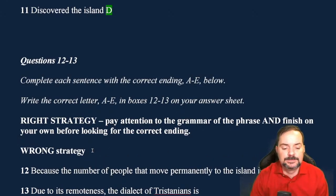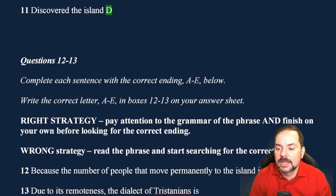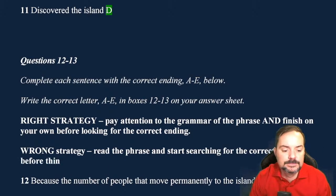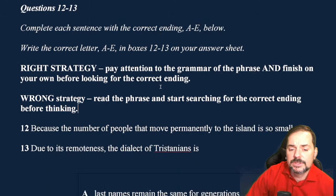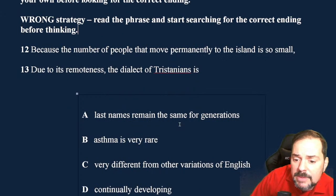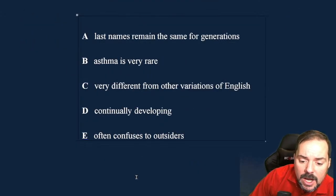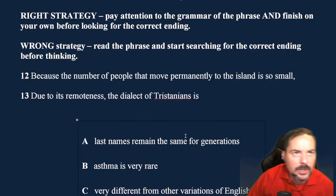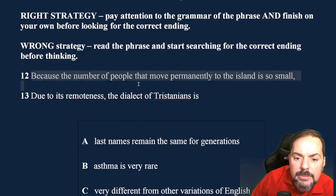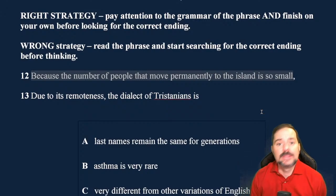Wrong strategy: read the phrase and start searching for the correct ending before thinking. So that's the wrong strategy. That's what a lot of students do. They read it, they go, because the number of people that move permanently to the island is so small, last names remain the same for generations, asthma is very rare, very different from the other variations, continually developing, often confuses to outsiders. And then they're like, okay, let me read that again. Because the number of people that move permanently to the island is so small. Okay, so let's not do that. That's not effective.